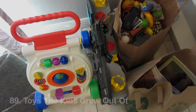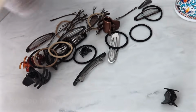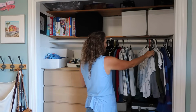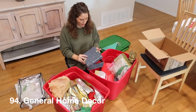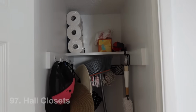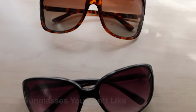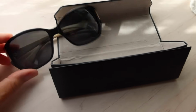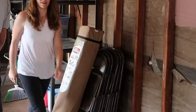Toys the kids don't play with anymore, bad blurry photos on your phone, too many hair things, kids' clothes that they have grown out of or are out of season, Christmas decorations, general home decor that you never use, baby gear, baby clothing, hall closets. That can collect a lot of clutter. Old prescription glasses that are no longer working for you. Sunglasses that you don't really like, but you keep just in case. And finally, heavy folding chairs that no one ever used.